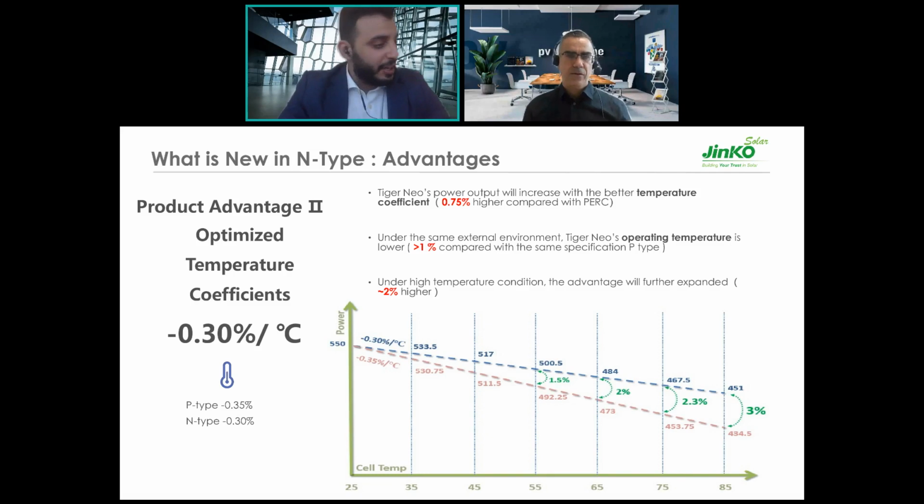Definitely, Emiliano. I think the major impacts on the levelized cost of energy come from components that are not directly related to the efficiency, because our Tiger Neo module is only 15 to 20 watts higher than the Tiger Pro. That's not a very huge difference, but if you consider the performance of the module based on the degradation, the temperature coefficient and other things that we will talk about, this is where the true value of TOPCon comes. Yeah, exactly.